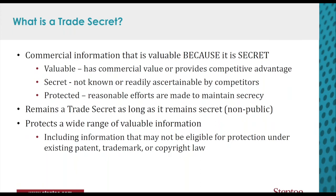Well, a trade secret is kind of what it sounds like. It's commercial information that's valuable because it's kept a secret. So it's some sort of information that has value or provides a competitive advantage that's not known or readily ascertainable by competitors and is protected. That means that you have taken reasonable efforts to make sure that it stays secret. A trade secret remains a trade secret for as long as it remains secret. There is no timeline of it's only X number of years that something can remain a trade secret.